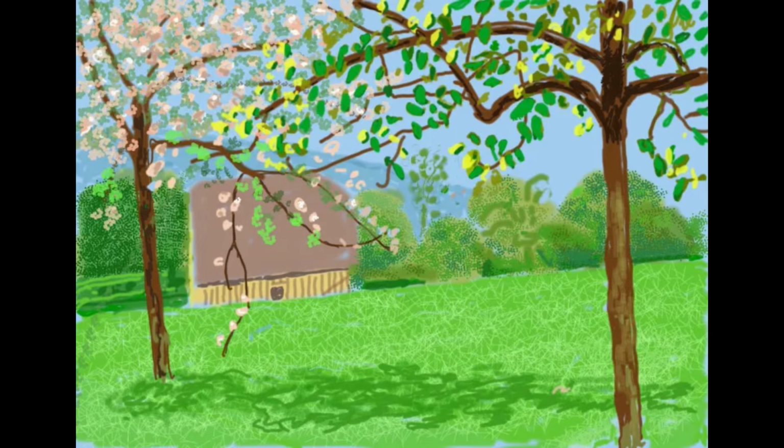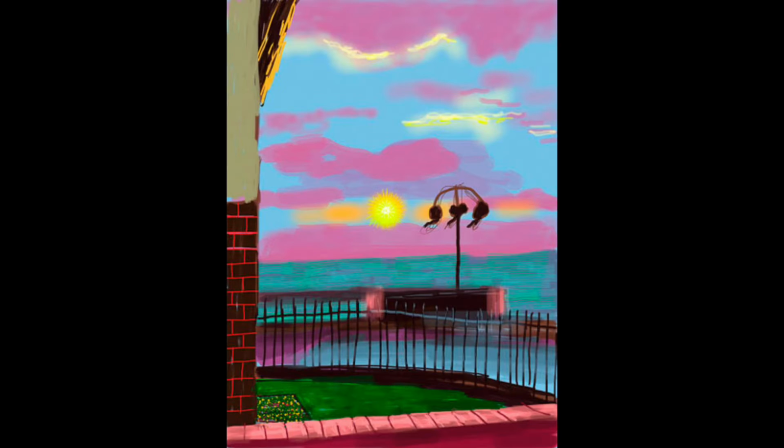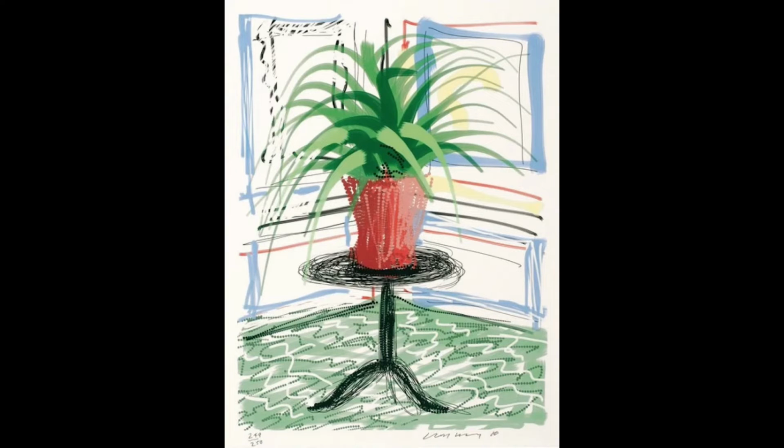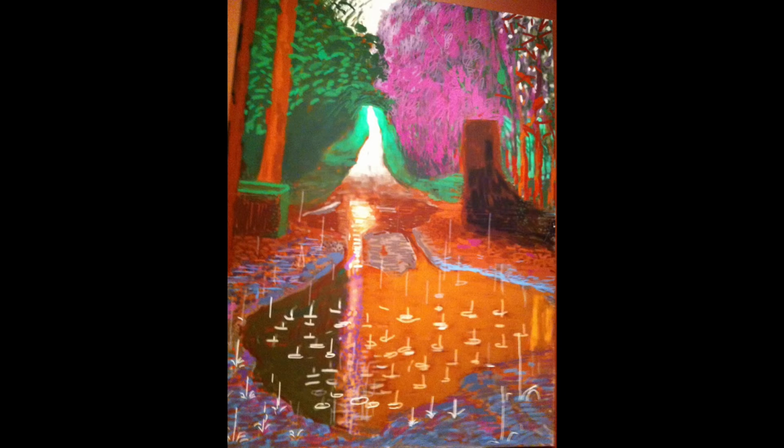David Hockney's iPad paintings were one of the few parts of the exhibition that could not be recorded, so I tried to recreate the creative process on my own iPad. Shout out to Procreate. This is a photo from my album that I took at the Foundation Weiler in Basel.